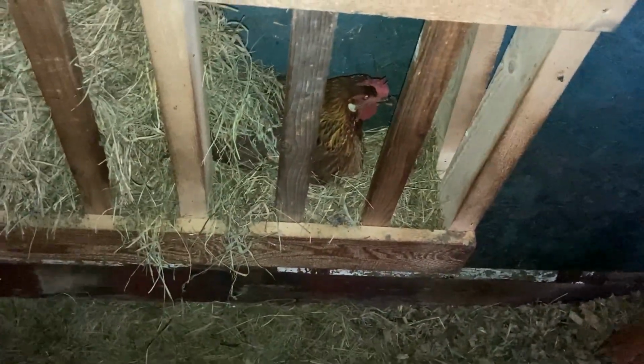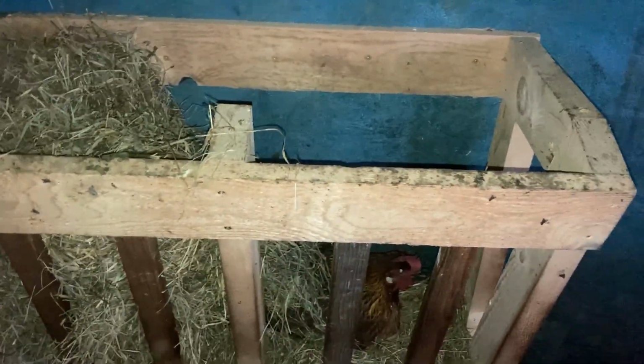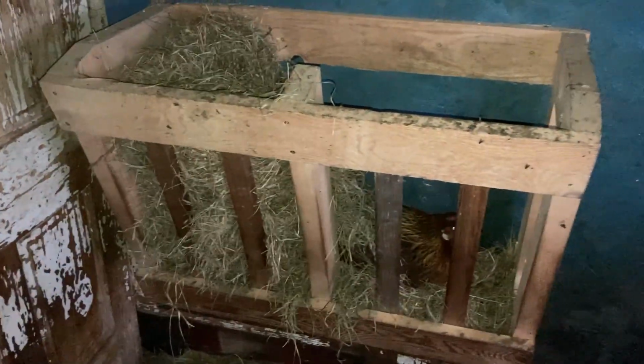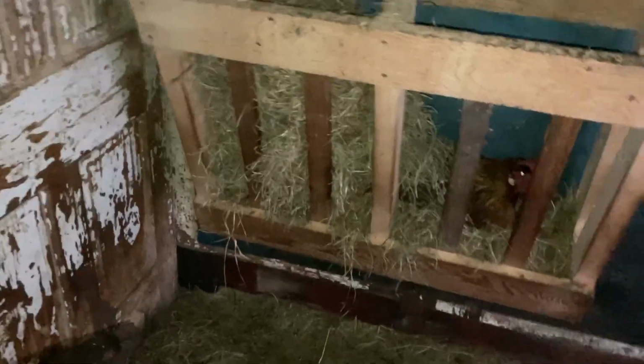And of course there's chickens in the hay feeder, being broody. But this is a bigger one. This one holds double the amount of hay. I built this one out of some hemlock. I have that hanging. She sounds horrible, but she's just growling and gurgling because she's in here, being broody. But that's what we have in here for the sheep.